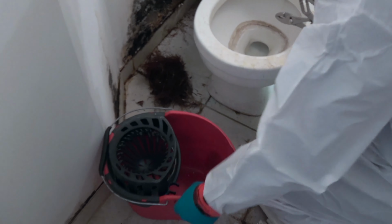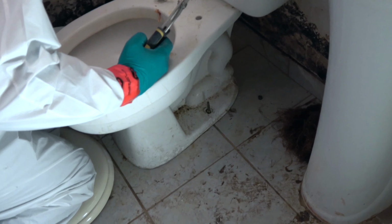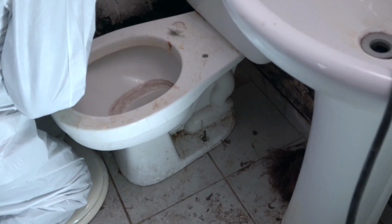The next step is to remove all of the fixtures from the environment we're working in. This includes shutting off the main water supply to prevent additional leaks from occurring. Afterwards, we remove the toilet, sink, and shower to give us an unobstructed view of the environment we're working in.